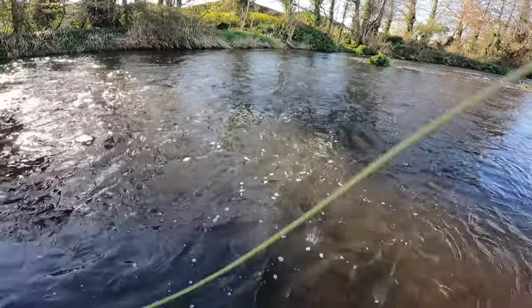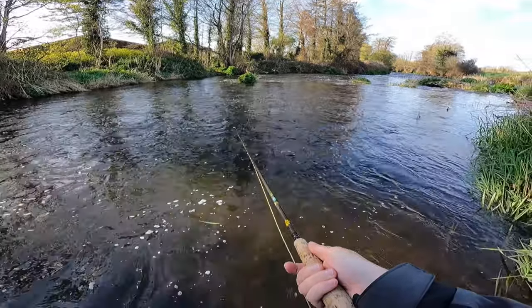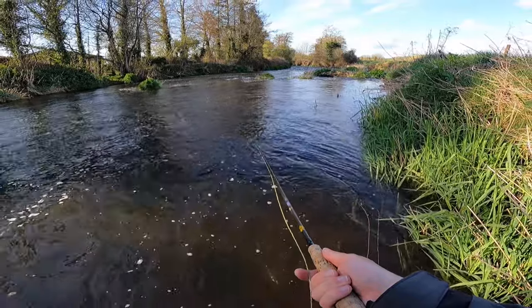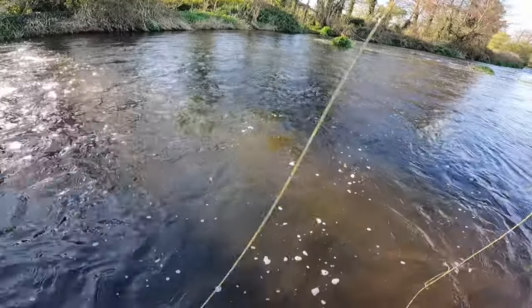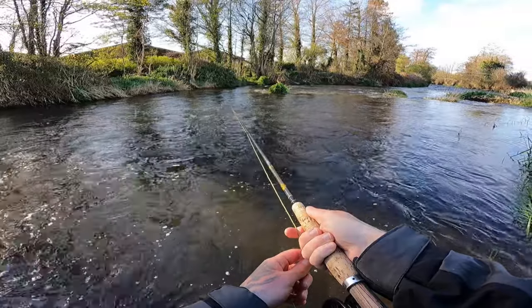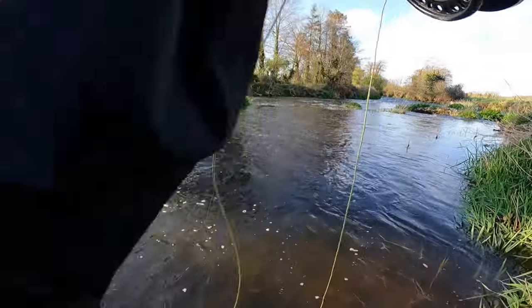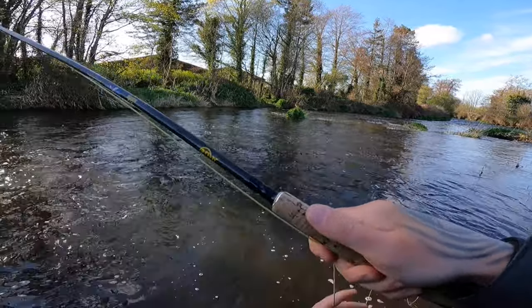Oh, see what we can find above the rapids here. Might be a trout sitting. Oh, fish on, guys. There was a trout sitting just above the rapids. Not a bad little fish. Giving a good account of himself.